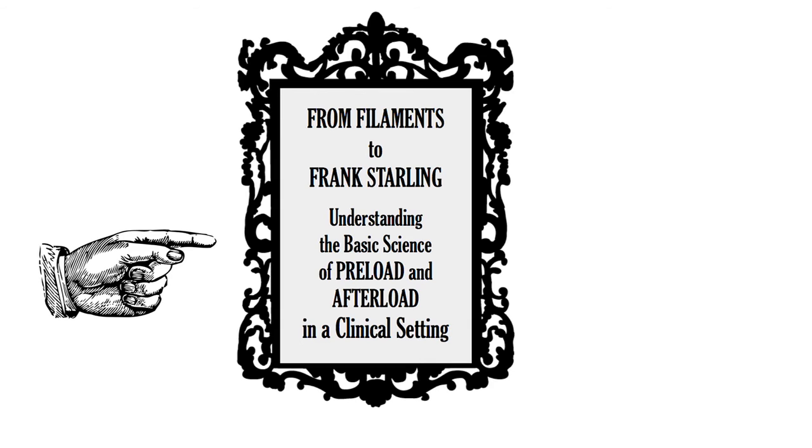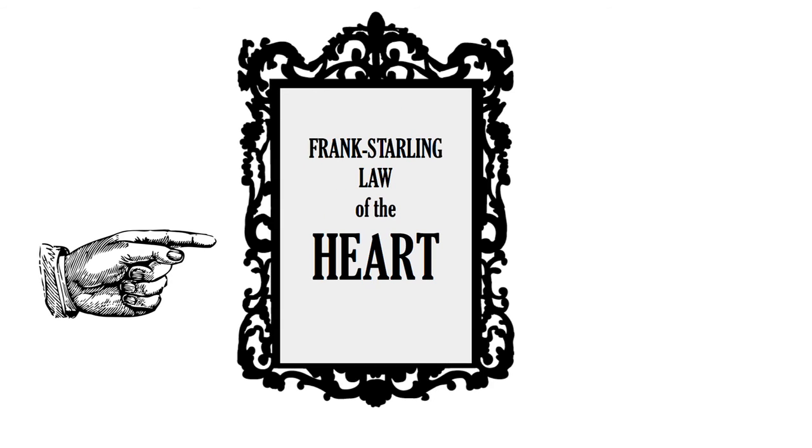So, as with anything in medicine, let's start with a definition. This Frank Starling Law that I'm going to talk about is a fundamental relationship in cardiology that you need to be able to recite at 3 in the morning, when you're on call, when you've been up for 30 hours, at any time of the day.